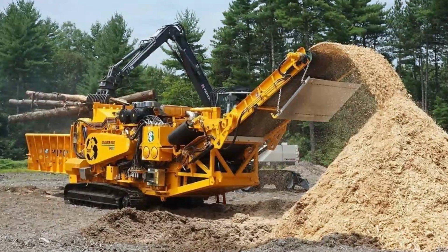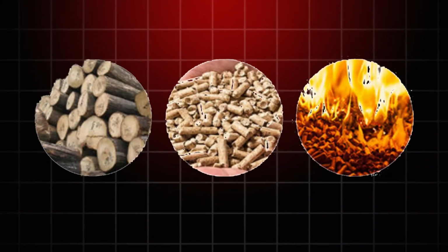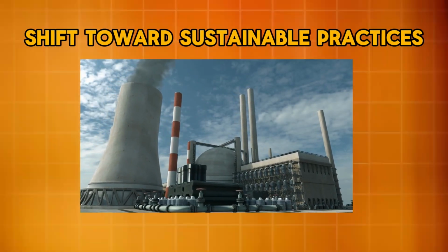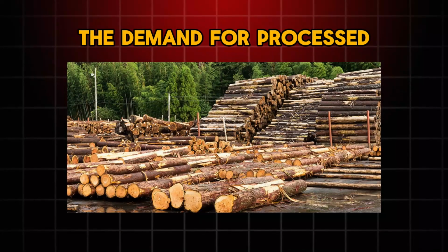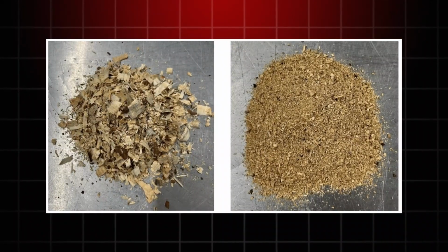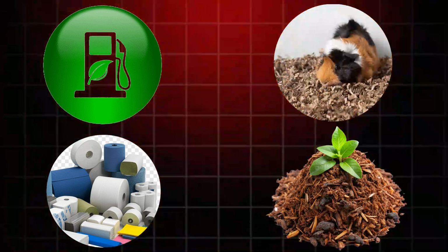A wood chipper grinder machine is a fantastic investment for businesses involved in forestry, furniture production, sawmills, or biomass fuel manufacturing. As industries shift towards sustainable practices, the demand for processed wood materials, such as wood chips and sawdust, is increasing. These materials are widely used in biofuel production, paper manufacturing, gardening mulch, and animal bedding.